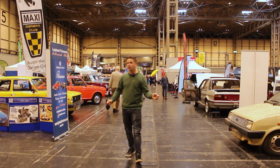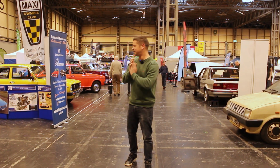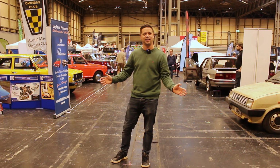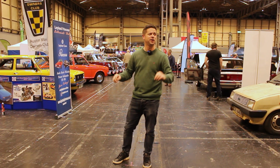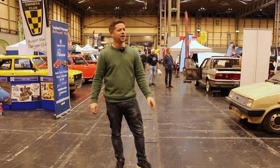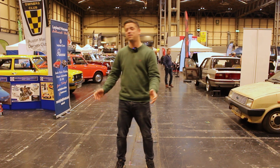So as you can see from my little walk around, the variety at this event is absolutely brilliant. It's not as big as the November flagship NEC Classic Motor Show, but it's intimate, it's interesting, there's lots of fun activity going on, there's people working on their cars, and there's plenty to see. So we've had a really good time.